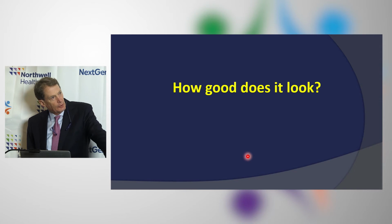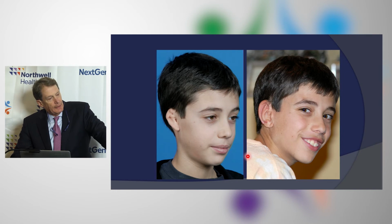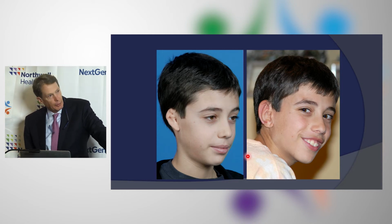So how good does it look? Well, honestly, it doesn't look as good as an absolutely normal ear, at least when I do it. And the goal is to try to make it look acceptable or look like a normal ear from conversational distance. If you actually try to move the ear around, I don't think it'll fool anybody, but the idea is to give kids, and eventually whatever age they happen to be, the ability so that in normal conversation it's not apparent that they had any issue at birth.